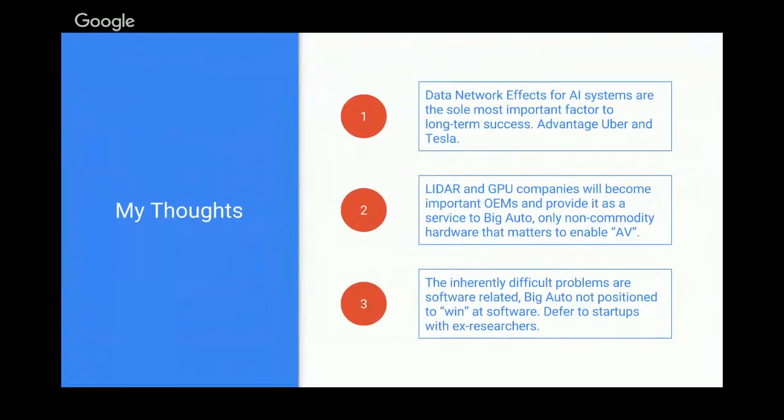So my big three takeaways, these are my own personal thoughts, my editorial of it all, is that when we're talking about the business models and the businesses that are going to be delivering these types of things, the data network effects for AI systems are the single most important factor to long-term success. As self-driving vehicles drive more and more, having a network effect that allows you to leverage your data and create a better artificially intelligent system is the one most important thing. I wouldn't say it's the only important thing, but it is the most important.